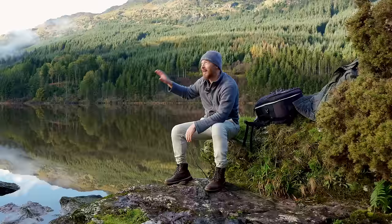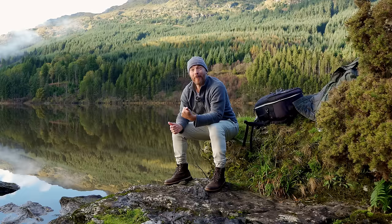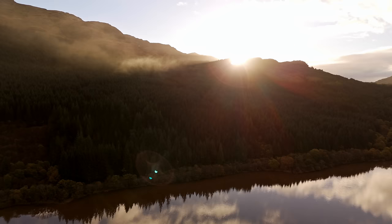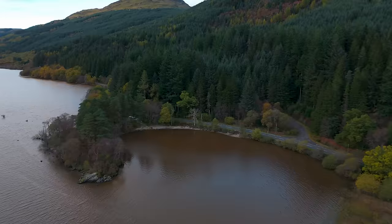I did a self-portrait just here this morning on this beautiful rock formation and threw up the drone to get some aerial footage. But I think I might stick around for the next hour while the wife cooks the breakfast. I took this shot with the DJI Air 3 using the 70mm lens.